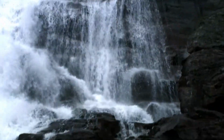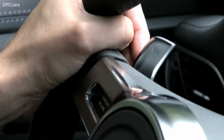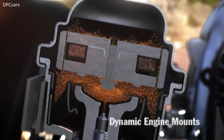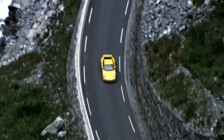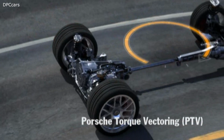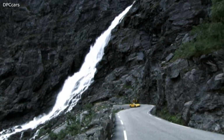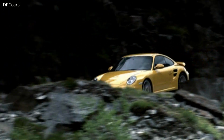The model could also be ordered with PTV, Porsche Torque Vectoring, which will brake the inner wheel to provide turning torque through a curve. The look of the facelifted model was left mostly untouched from the original 997 Turbo. The taillights were updated to LED to match the 997 Gen II, along with changes to the front lamps. The exhaust pipes were also bigger, and the standard 19-inch wheels now have a new design.